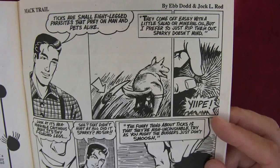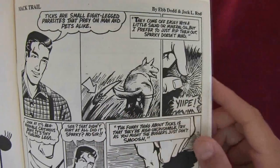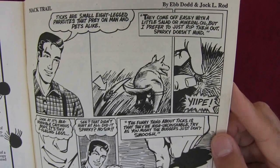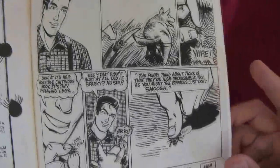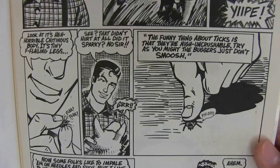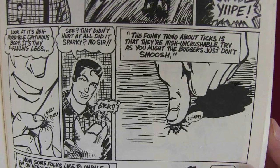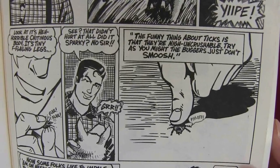Ticks are small eight-legged parasites that prey on man and pests alike. There's a tick right there, pointing, right? They come off easily with a little salad or mineral oil, but I prefer to just rip them out. Sparky doesn't mind. Yep. The dog yelps. Look at its horrible chitinous body, its tiny flailing legs. See, that didn't hurt at all, did it, Sparky? No, sir. Grrr, the dog's all pissed.